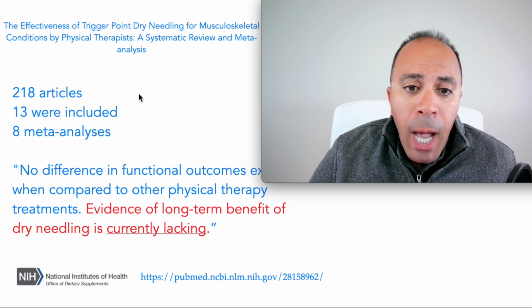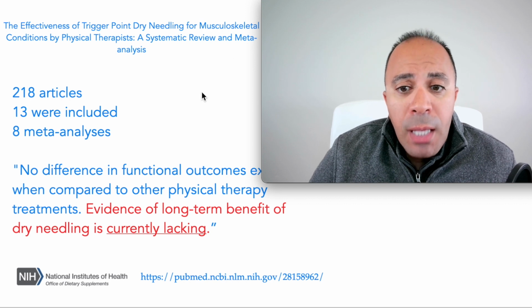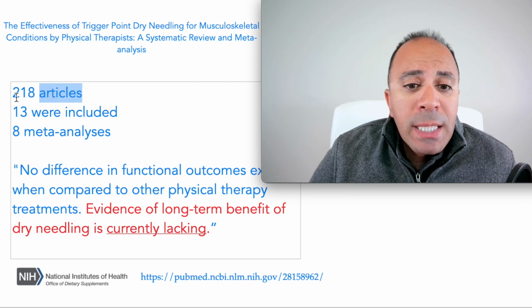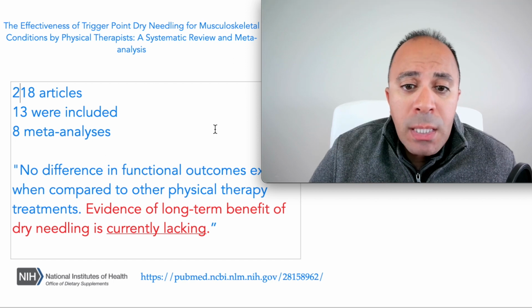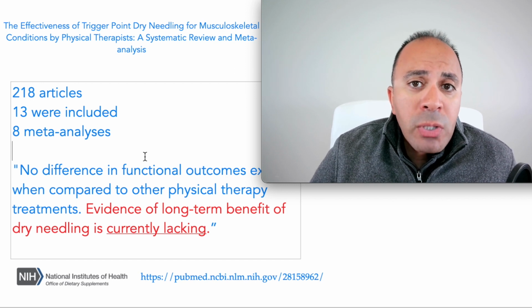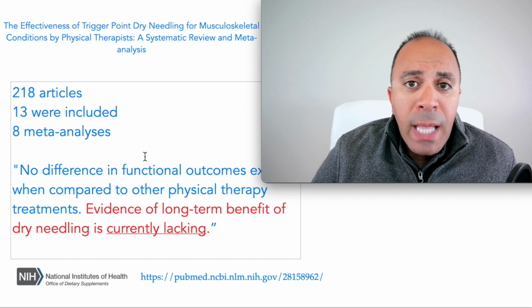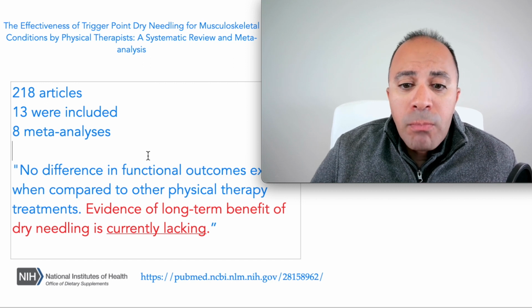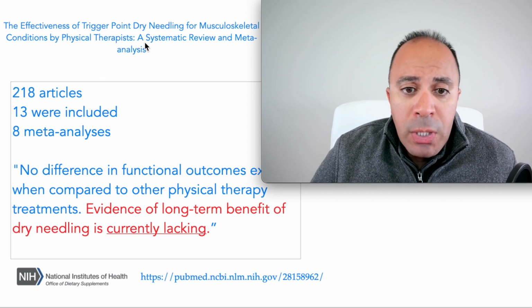The third study is a meta-analysis and systematic review, which looked at 218 articles. Of the articles that met the criteria for this study, 13 were included, and 8 of them were meta-analyses. This is a very good, comprehensive study that looked at a lot of studies and did the homework for us. Instead of looking at a case study or one single study and reviewing it, the researchers did the legwork for us.